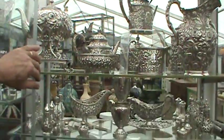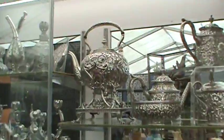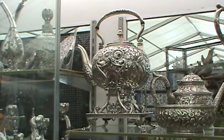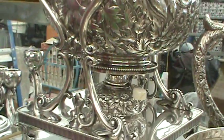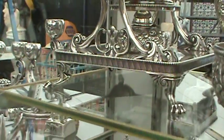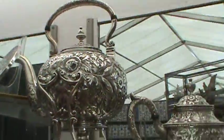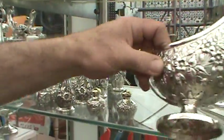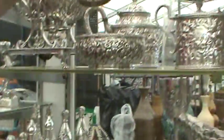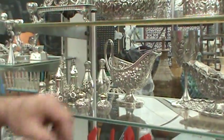And next to it is an absolutely gorgeous Gorham Repousse hot water kettle with its original stand and burner that's perfectly functional for either to keep your tea or your hot water hot. It has an alcohol burner underneath that works extremely well. And below that, we have a couple really nice gravy boats. This one is Kirk. In fact, it actually has a matching monogram with the tea set. It's available separately, but it does go along with that.